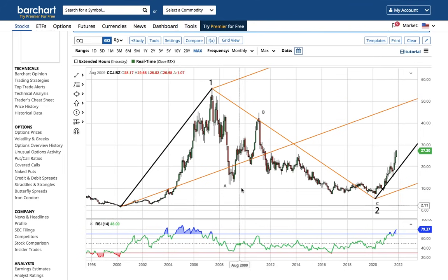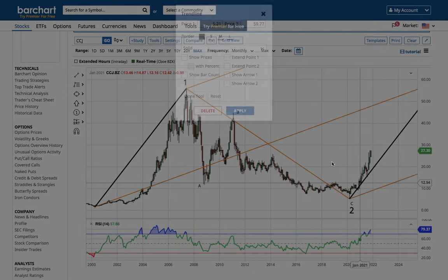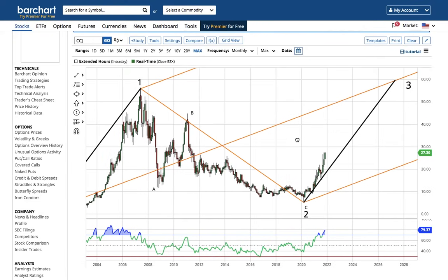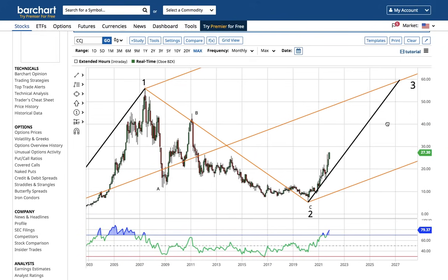This is a wave 1 and an ABC wave 2. The length of wave 1 placed at the wave 2 low is going to take Cameco Corp to 59, and that's the minimum wave 3 target, right? That kind of seems silly because we know wave 3 usually doesn't end at the wave 1 high. It usually goes a lot further. It goes to the 161.8% extension. So the point is, it looks like Cameco Corp is going to a new all-time high.